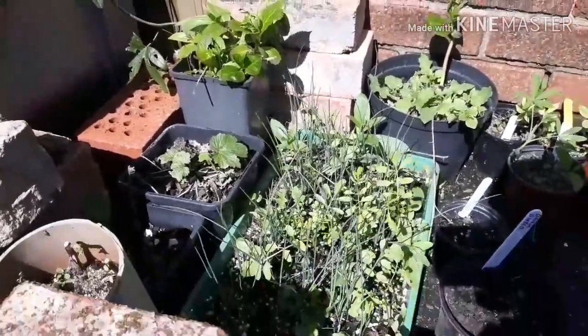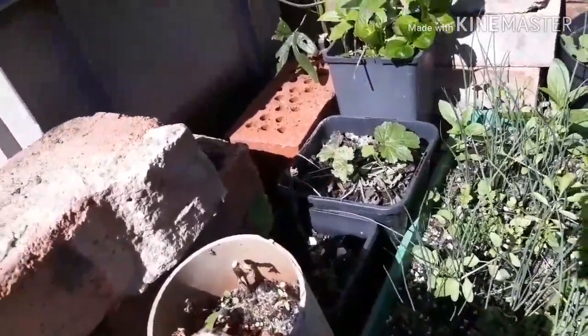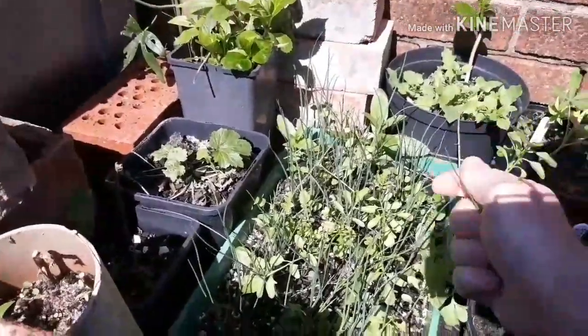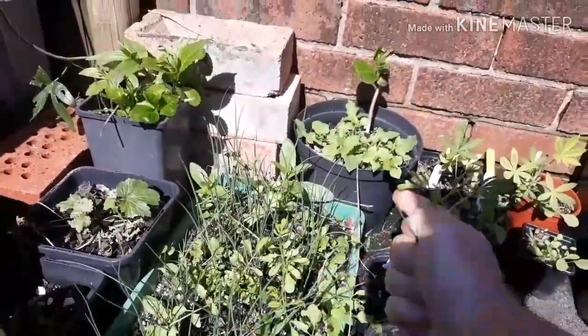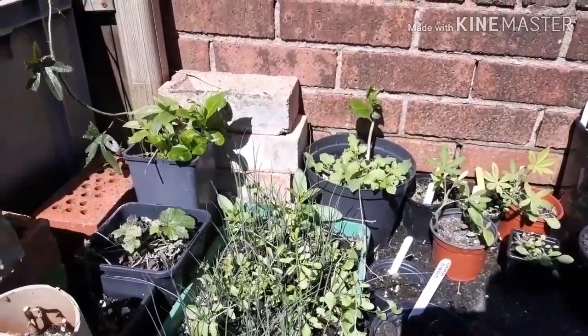We've still got a tray of leeks left, although there are some weeds going up through it. We took another tray up to the allotment. They're going to get planted out up there. Not quite sure where exactly we're going to put these leeks yet, but we'll make a space somewhere. So we've still got loads going.